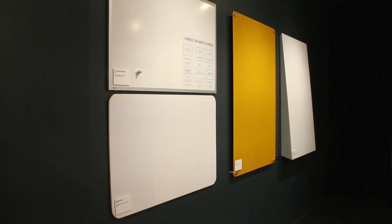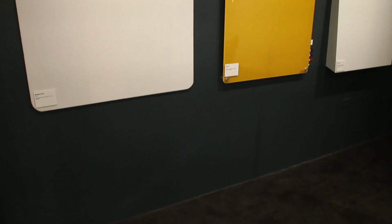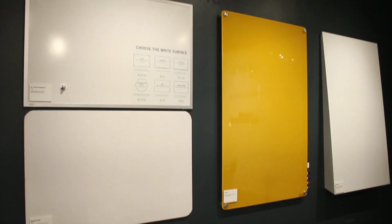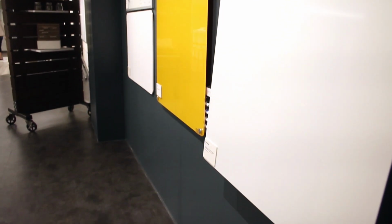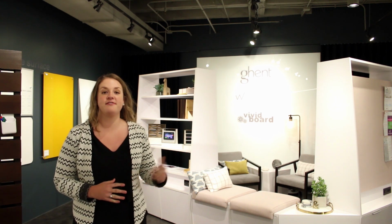Our M1 porcelain whiteboard, wrapped fabric board, Harmony glass board, and Link Wedge painted steel board showcase some of the different services Ghent offers to fit your space, aesthetic, and budget. Now we're really excited to introduce you to Define by Waddell, the centerpiece of our showroom.